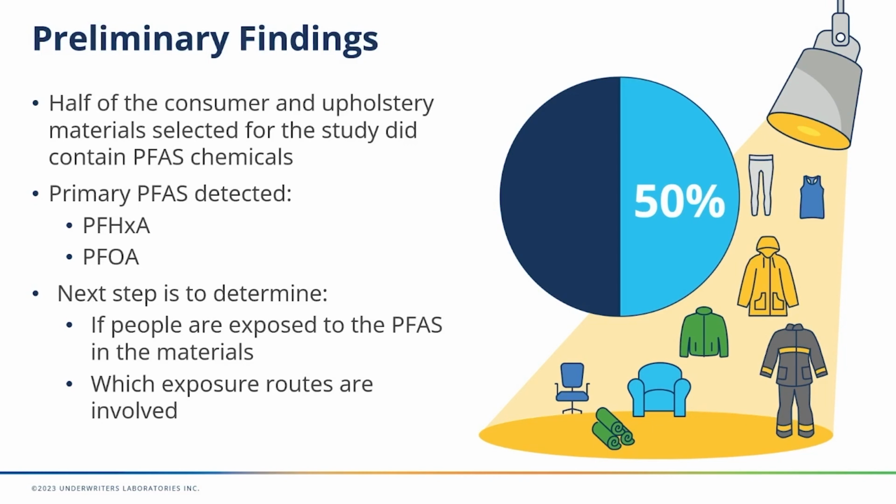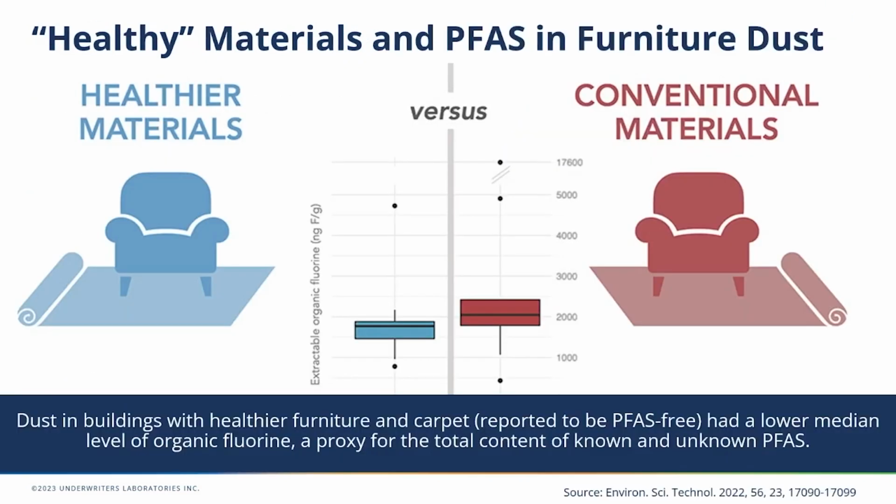So there was one recent study, which I thought I would share, and this was done at the Harvard Chan School of Public Health, where they looked at PFAS concentrations in furniture dust in particular, comparing rooms with what they considered healthier materials versus conventional materials. And the healthier materials were products that have been verified through some of the green material programs like Green Guard, Cradle to Cradle, and that type of thing.